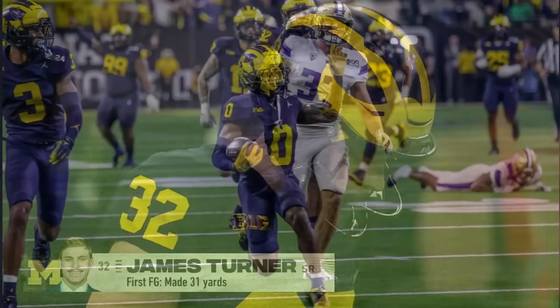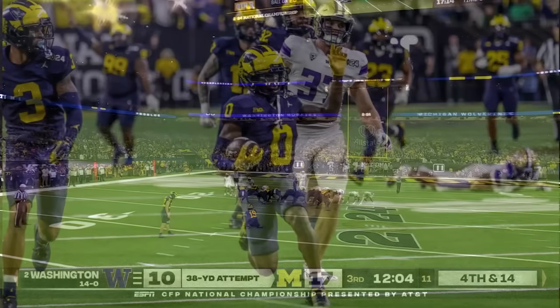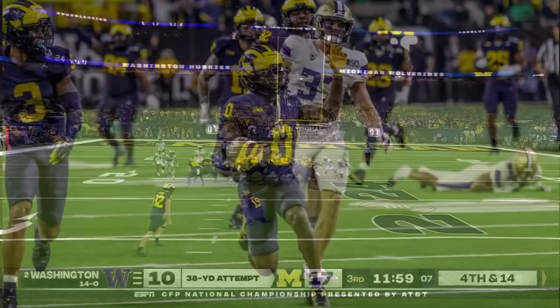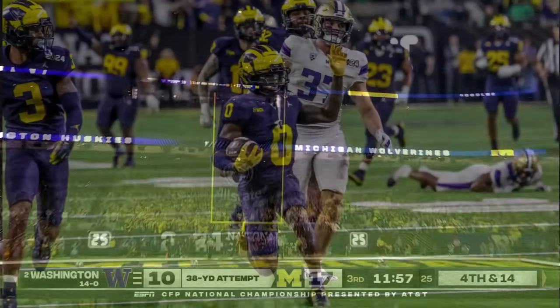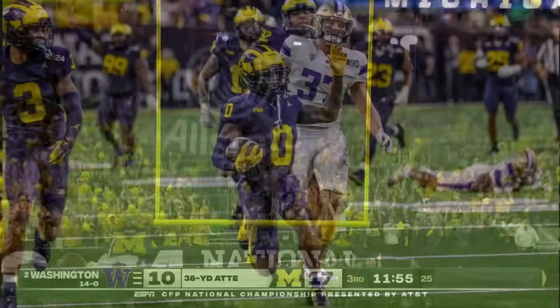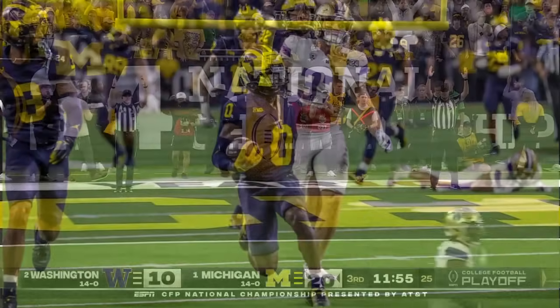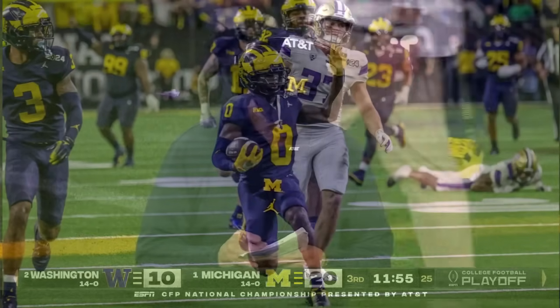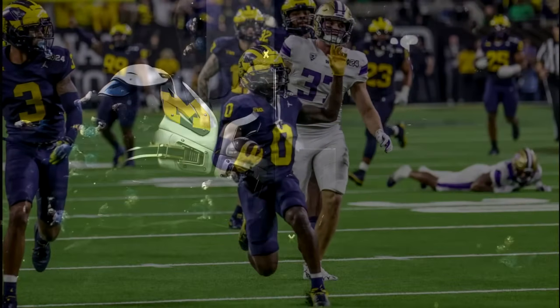James Turner on for the field goal. This one from the left hash mark, a 38-yard attempt. Can the Huskies get their first field goal block of the season? High snap, he gets it down. Kick is on the way, end over end. And it is good. And Michigan once again builds a 2-possession lead on the short field after the 1 turnover that we've seen in this game.